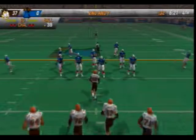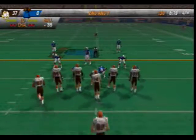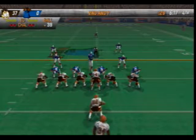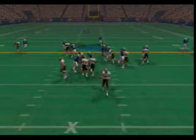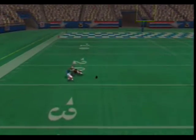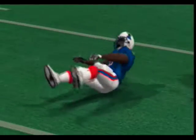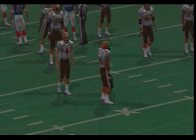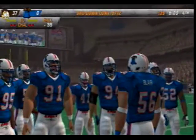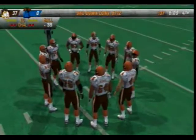Ball on their own 39. Ball on the 39-yard line. Blue Dan. Strong, the deep man. Hand off to the tailback. They'll go with a play fake. Gives this one a ride to the left. Ooh, nearly picked off. He goes deep downfield and is lucky it's not picked off. That's one of those times when you see a guy make a great play on the ball, but not come up with a catch.